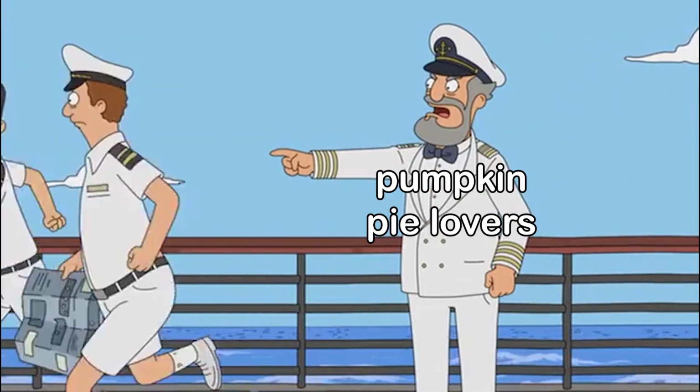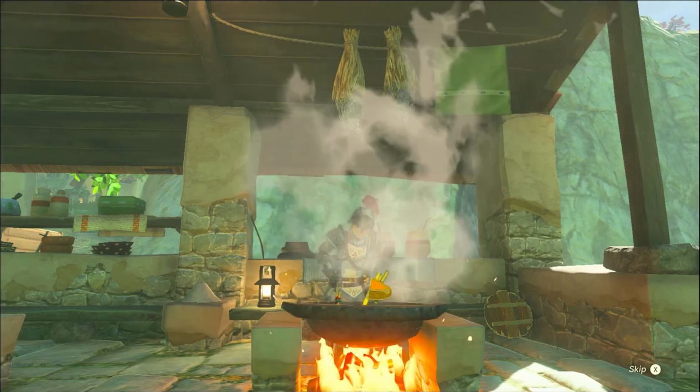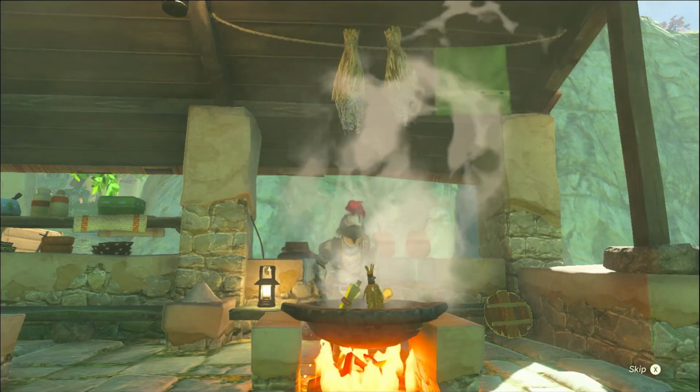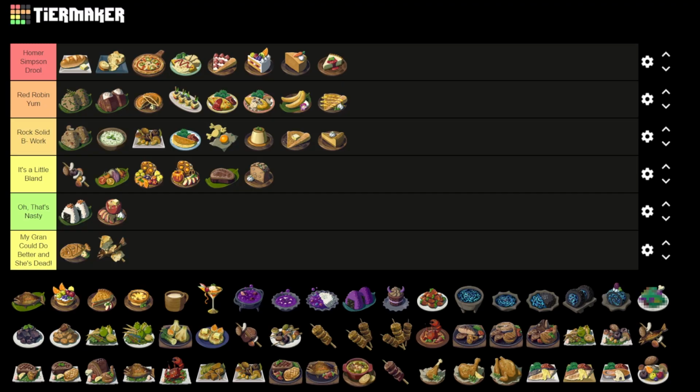Cheesecake. Cheesecake's going in the top tier. I love cheesecake. I wish I could make a cheesecake that didn't crack on top, and I still have not found out how. The day will come. I'll figure it out. Steamed fish.